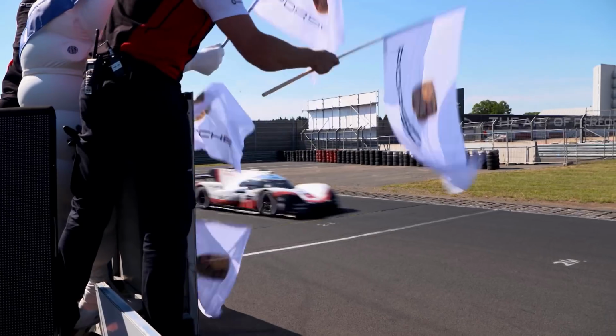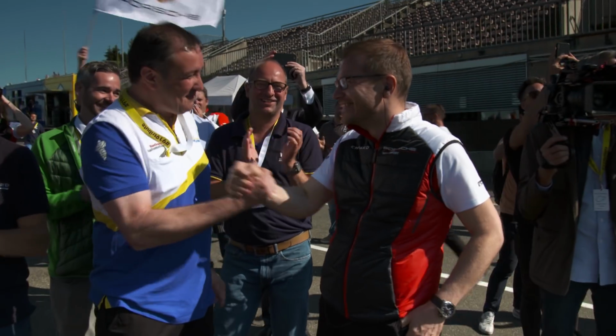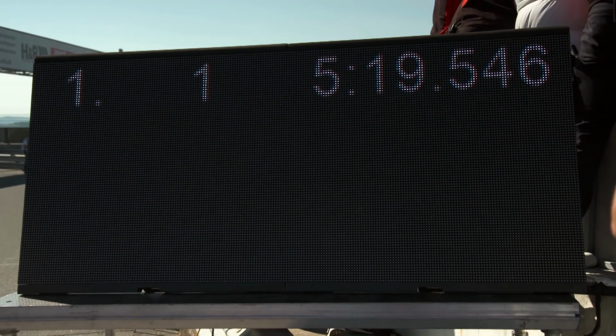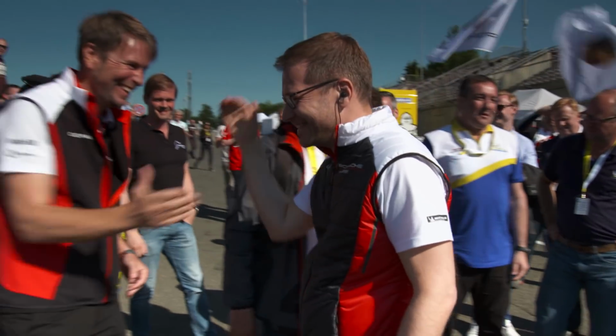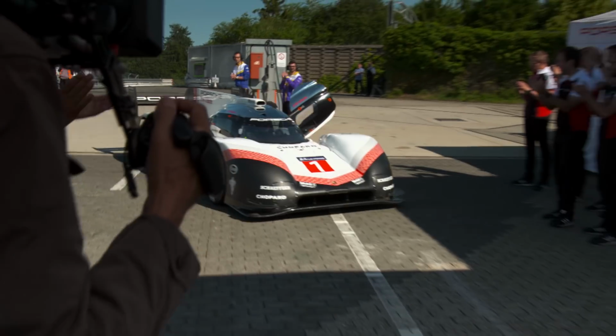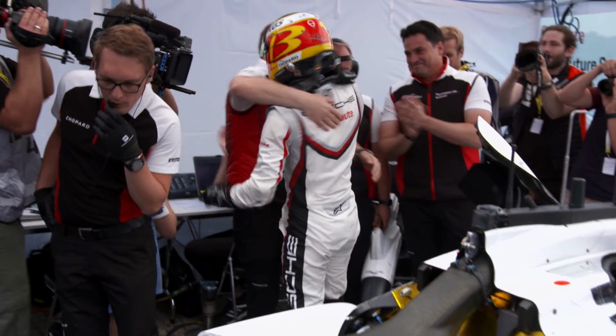With his third run, the German ace lapped the 20.8-kilometer track in 5 minutes 19.546 seconds, smashing the record by an astounding 51.8 seconds. I feel a bit exhausted, but I feel happy at the same time. We wanted to take it out of its normal environment and to put it on a place where nobody basically drove with these kind of cars for more than 30 years.